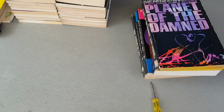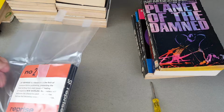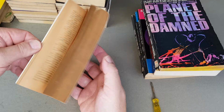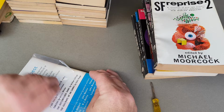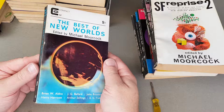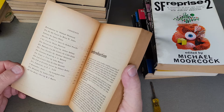Another SF Reprise, number 2 here. A bit of cover warping, but it's still not a bad copy. So, so scarce. This is good as well. Best in New Worlds. Pleased with this. A good read as well, and not a bad copy, all things considered. That's what they considered the best of New Worlds at that point, and there's definitely some excellent stuff in there.